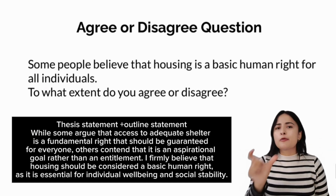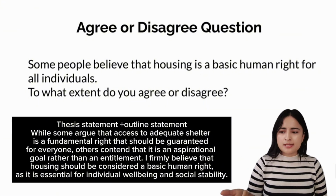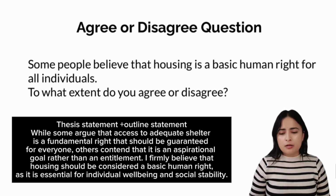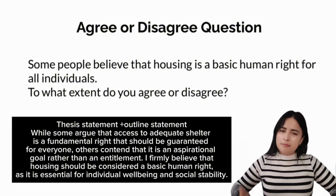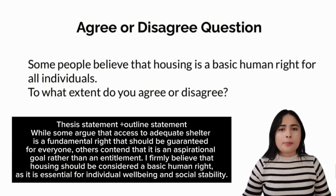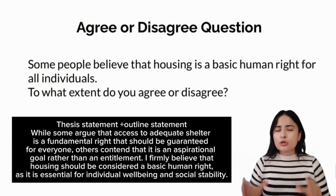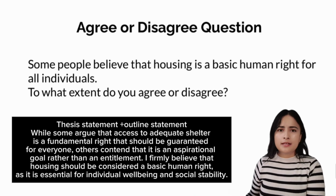In the second paragraph, I will be explaining individual well-being. Firstly, housing is intrinsic for the survival and growth of individuals, and in that way I will start writing my second paragraph. In the third paragraph, I will write: secondly, adequate housing plays a pivotal role in maintaining social stability and economic development. In conclusion, I will be writing why I choose to agree and the reason behind it.